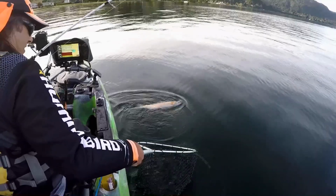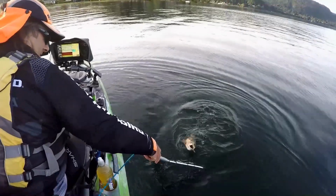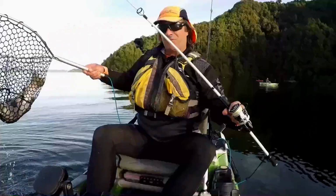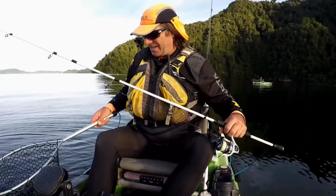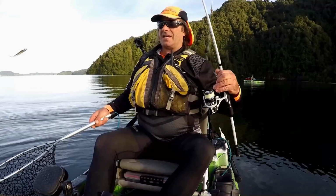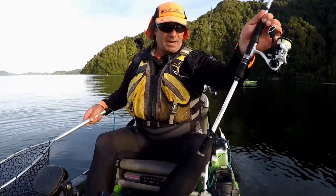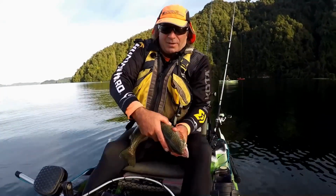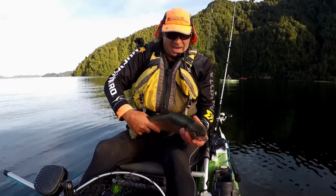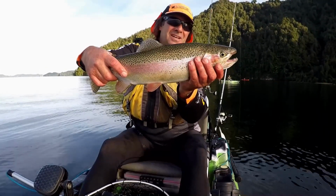Here we go. Look at that. Woo! All right, I'm going to keep this guy in the water for a minute. And there you go, there's that little softie. Look at that. That caught me the trout. This trout's come unhooked already. There we go. Look at that. Nice little rainbow. Woo-hoo-hoo! You beauty.